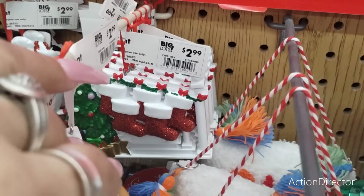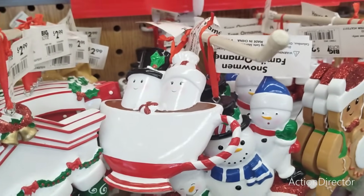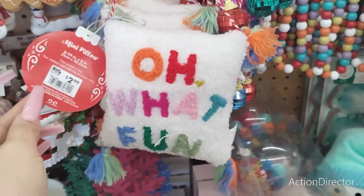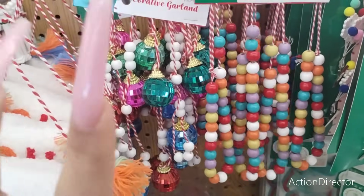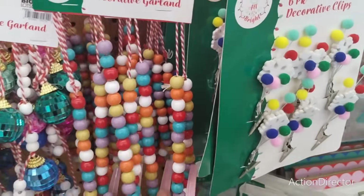All right, I already showed you guys that. That's $2.99. Okay, this has got to be the cutest little ornament we've seen in a while. All right, they have the Oh What Fun little pillow with the little tassels, $2.99. We have a little disco ball garland, $4.99. We also have this wooden garland, $4.99.